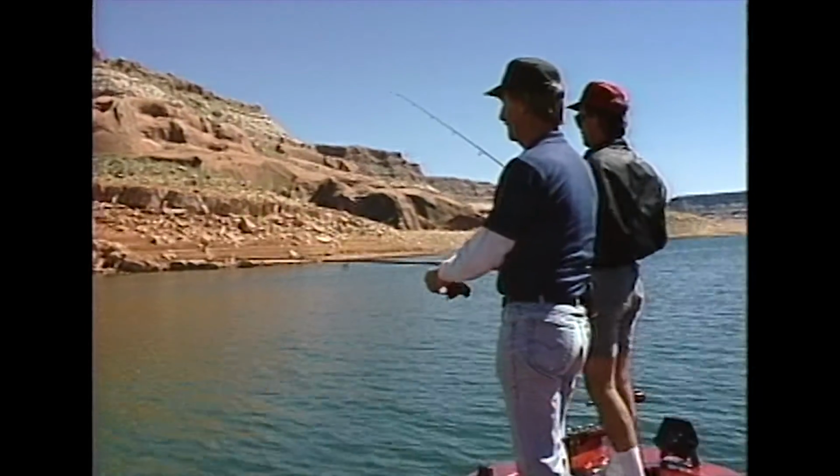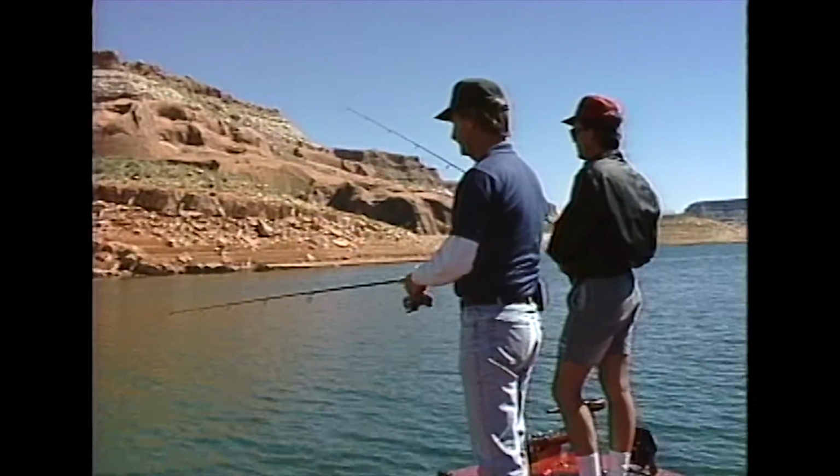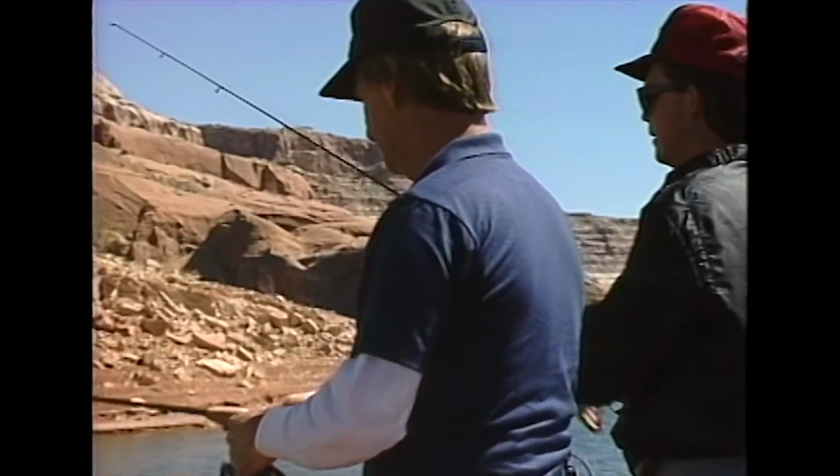This looks like a nice point here, Jay. Yeah, just up the bank there from that last fish. Sometimes you can pick up some bigger fish on the points before you move back into the coves.